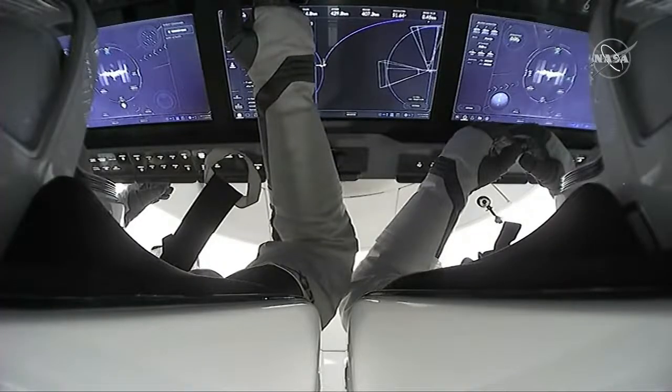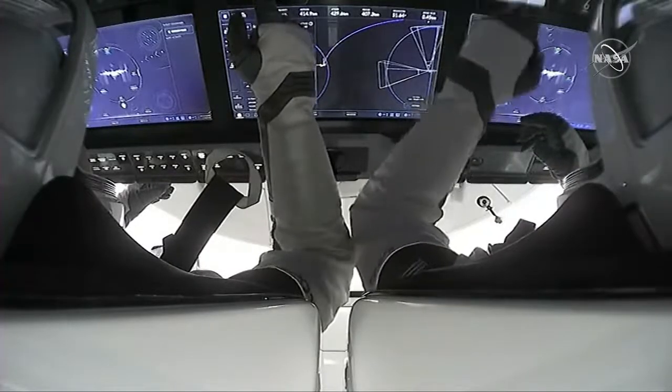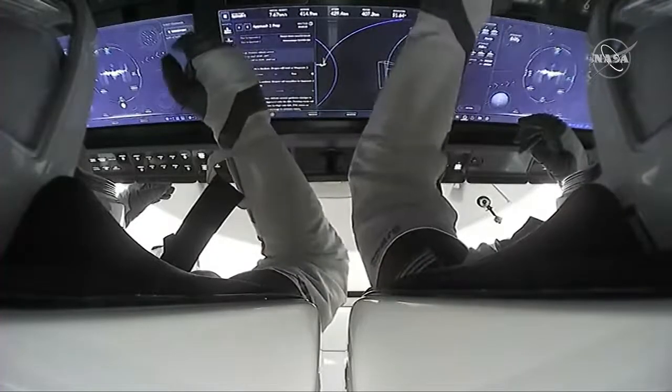Again, Dan mentioned 14.7 psi. Marshburn will also release a small valve on the station's hatch to slowly introduce air into the vestibule, and flight controllers here in Mission Control Houston will monitor and verify the pressure readings to make sure everything is leak-free before we get ready to open up the hatches.